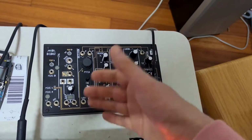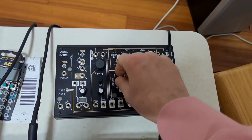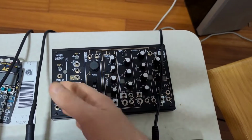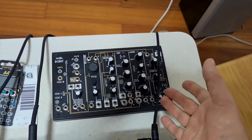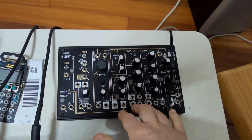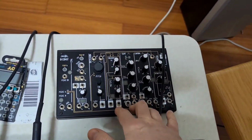Of course, you can do lots of drones and things like that, and you can set up different things to not just be a single melodic tone or whatever. But personally, it's just not for me. 8 as an instrument, 9 as a thing.